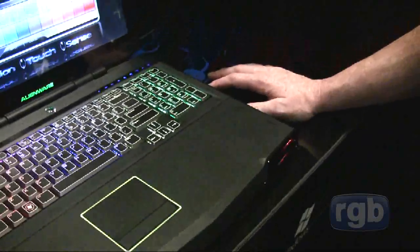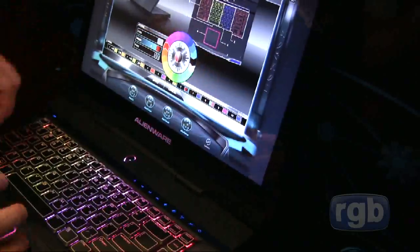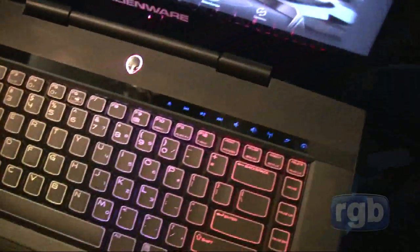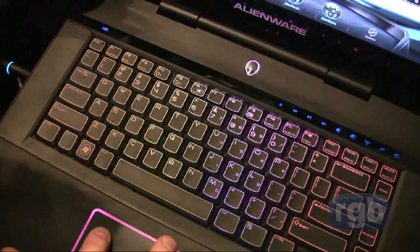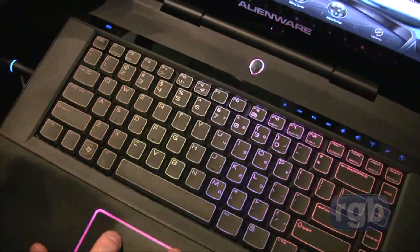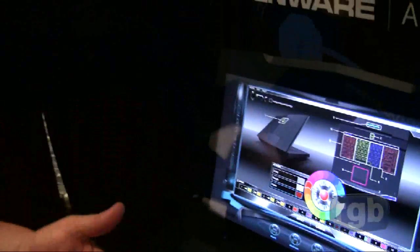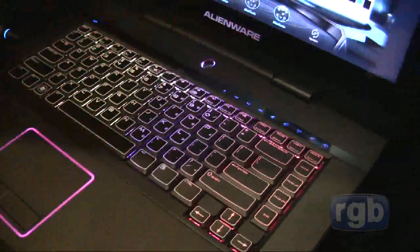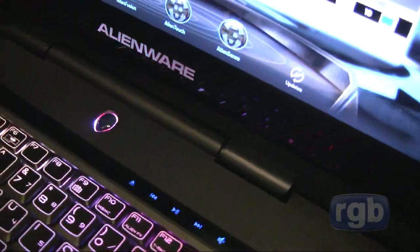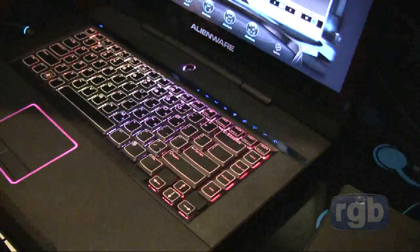Can it be animated? Actually, glad you asked. If I change that, it'll morph between 2 colors, black and red. Pulse, I can have it pulse between colors. I can have just one quadrant or all quadrants. I can have, for instance, the touchpad. I can have the Alienware logo pulse between, as you see, teal and red. So, voila. Pretty cool technology.